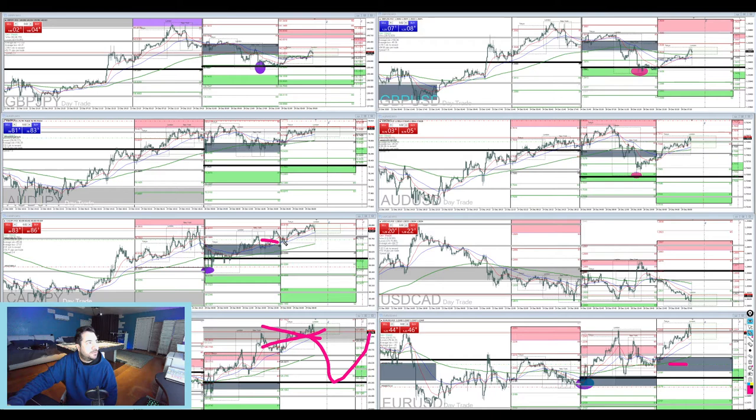I do need to update these boxes because, let's see here, I do have a lower box right here, and if price does come down and then come back through again, that's another buy situation. This is just too far away from central pivot for me on the Aussie yen.